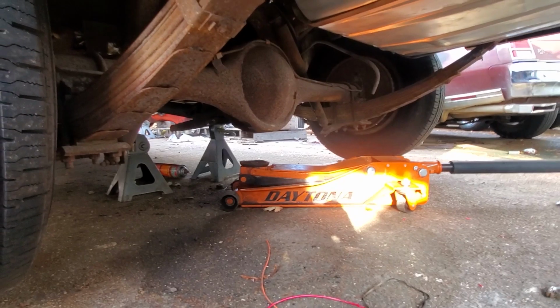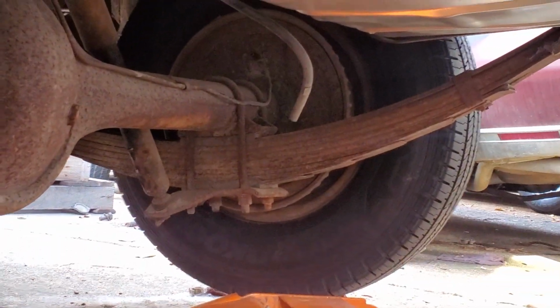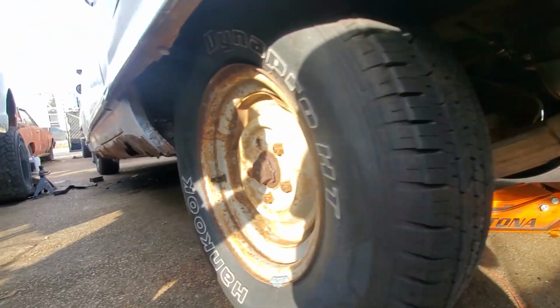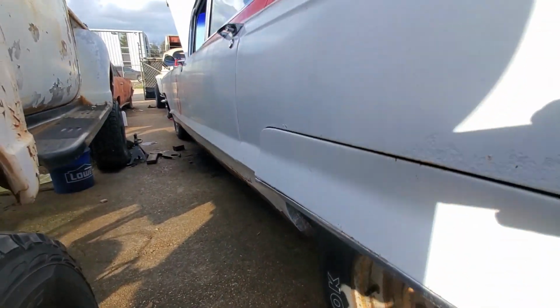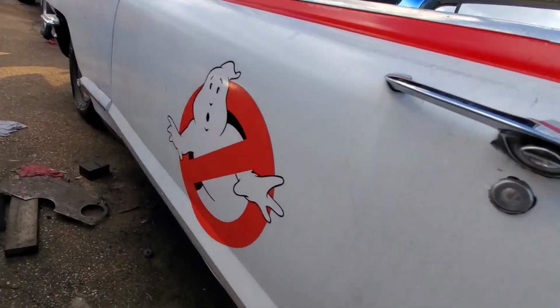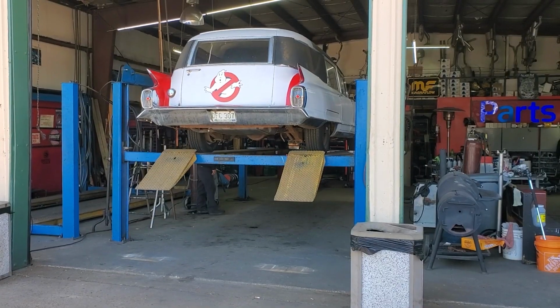Kept the stock rear end just to save money and time, and so far it hadn't caused any issues in the little bit of driving from the test from the shop, but I'm sure that will probably cause an issue at some point. And here we are at the exhaust shop.